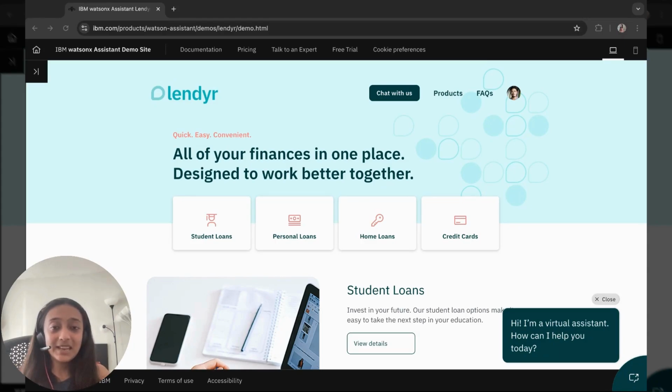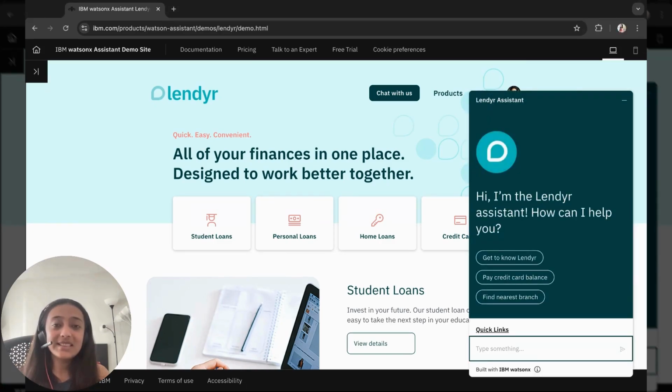Now, to begin, I'm going to click on the bottom right corner as it says, open the virtual assistant. Now, as you can see here, it mentions some of the frequently asked questions. Maybe I can go ahead and select one of these. If I want this to be customized, modified, I can do so.